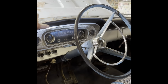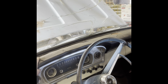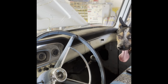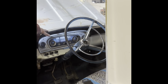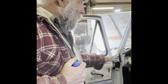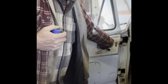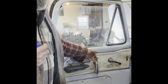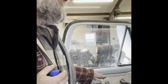The dash is cracked. They always are from the sun, and unfortunately these are made out of unobtainium. They are no longer available. So on my 66, I ran into the same thing. My dash is actually worse, but I just put the mat over the top. She's gonna do that. We can order new visors, the new door panels. These things just get dry and disintegrate. So they make reproduction ones. The reproduction ones are actually a better quality than what was in here originally.